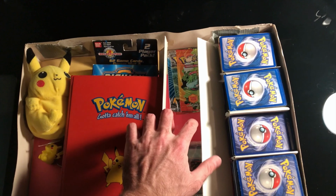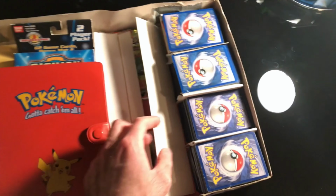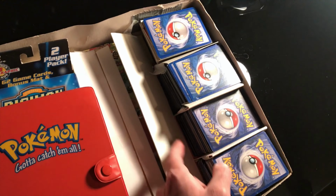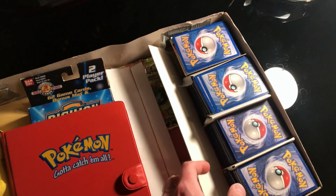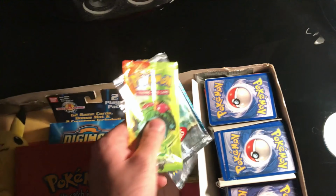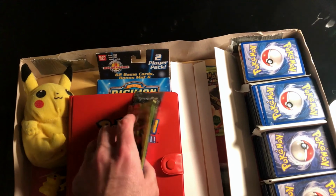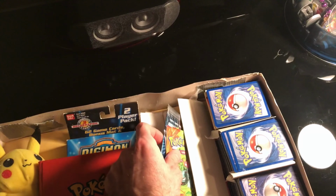As you guys can see, I made this sort of makeshift box to hold all the cards. I think we have probably around, that's pretty deep, maybe 3,000 cards. Sounds about right. Maybe a little more, maybe a little less. Got some of the old packs here. Old booster pack foils. You guys might remember these from your younger years.